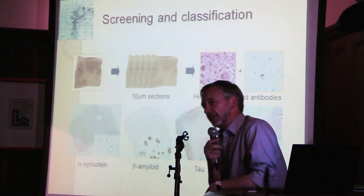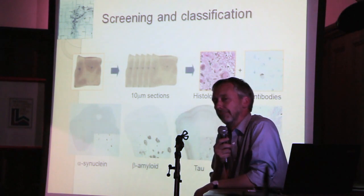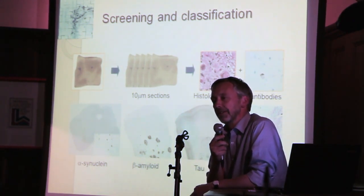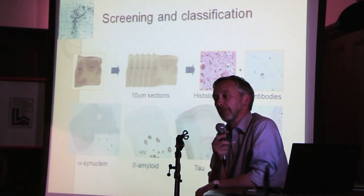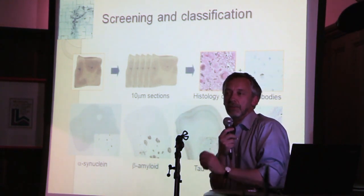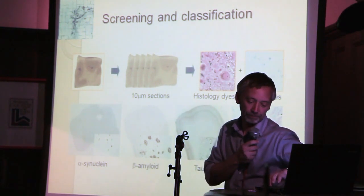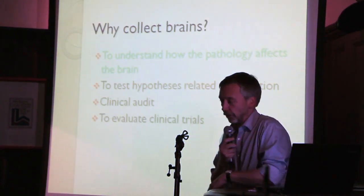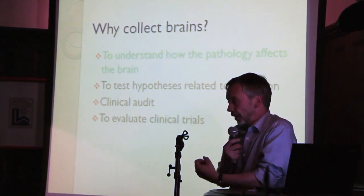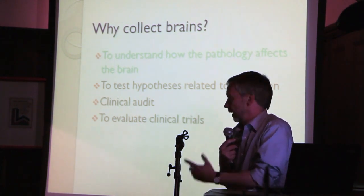Slightly more practical, related to what Nell was talking about in terms of what she wants to do now. Clinical trials. It's all very well having a drug to treat a brain disease, but actually you need to find out whether it worked or not. And I'll come back to that in a minute. Okay, so those were my 4 reasons: to understand how pathology affects the brain, get an idea about what causes diseases, clinical audit and clinical trials.